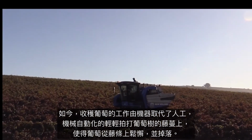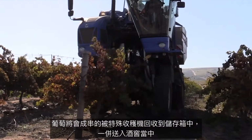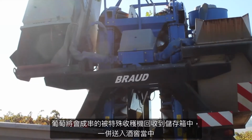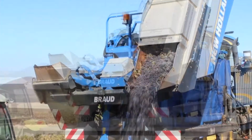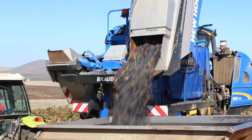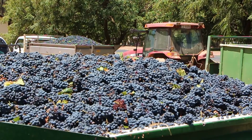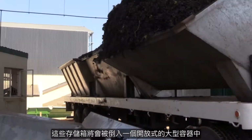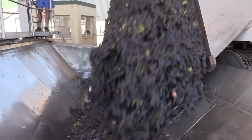Today, grapes are machine harvested by softly beating the vines to release the bunches and the berries into the bins on the harvester, from where it is poured into larger bins for transport to the cellar. The bins which carry the grapes are emptied into an open container.